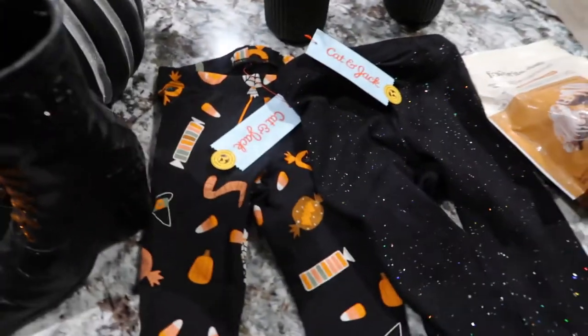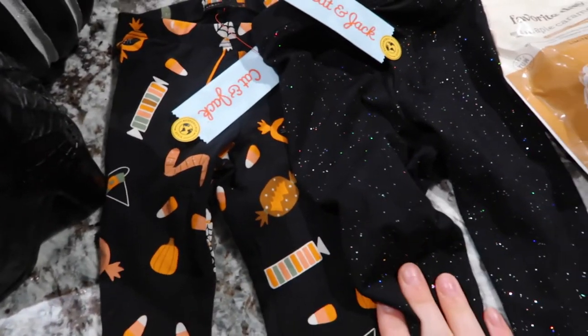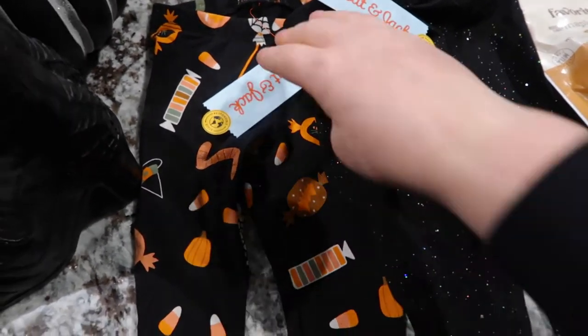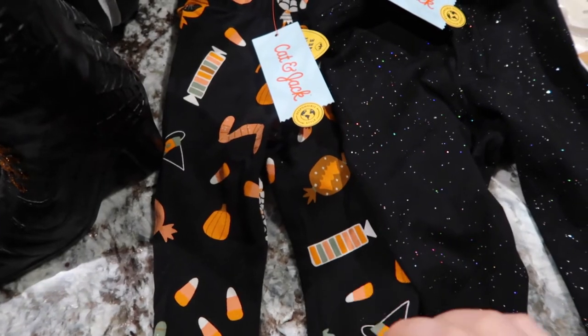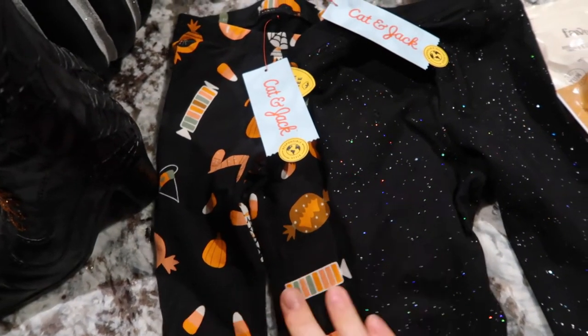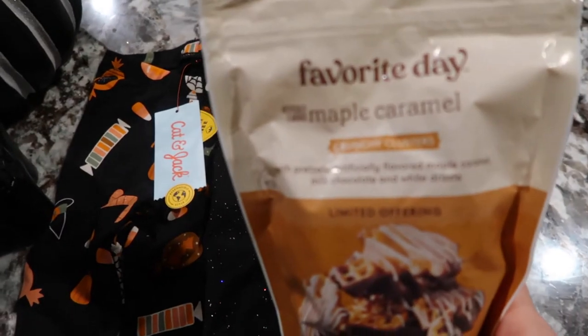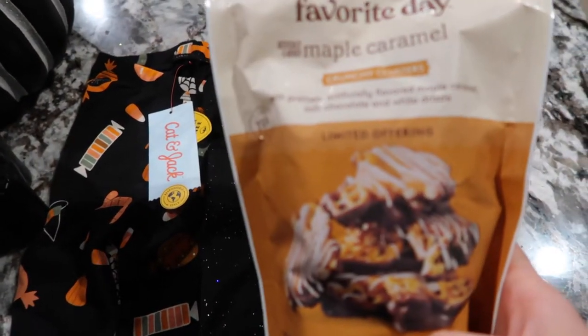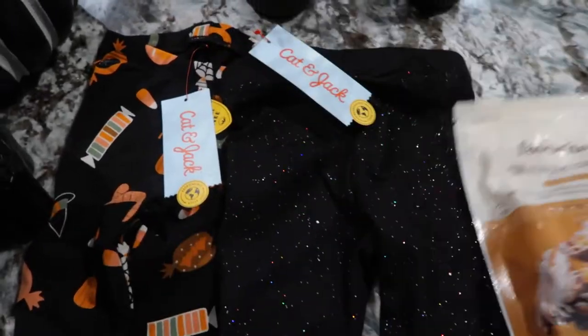And then moving on to Target, I didn't find a ton of stuff, but I did pick up Arabella these cute little leggings. So we've got some little Halloween leggings. I think these were only $5. This would be super cute with some little socks and a little sweater or something over top. And then these beautiful black sparkly leggings. I did get one of their little festive snacks to try. So maple caramel. But as you saw, they have so many. I love the favorite day stuff.